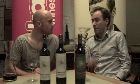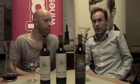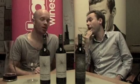I think it still shows the vintage. We can still see that pretty warm, chocolatey, ripe McLaren thing, which a lot of people love. They want their wines to be black as the ace of spades, and this certainly delivers, but with a bit of a tang. Probably more tang than ting. You're probably right. I'll take tang, you can have your ting.